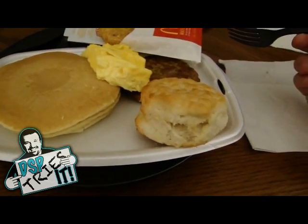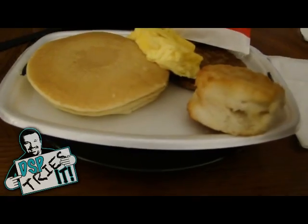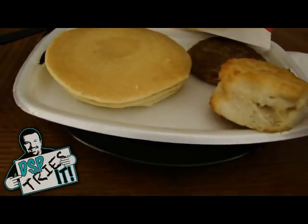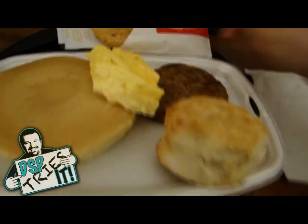You know, almost as if someone had blended the yolk and the white together. This really does taste like a real scrambled egg, even though it looks disgusting. I have to say that's actually better than Burger King scrambled eggs. It doesn't have a disgusting aftertaste.